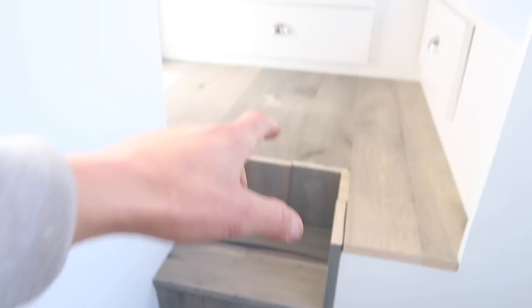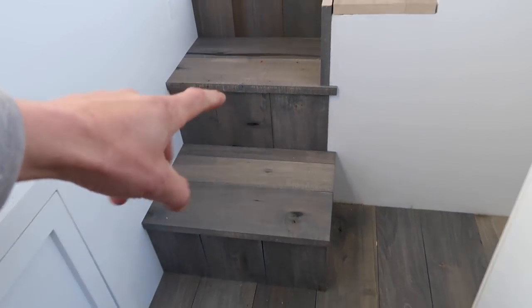Finished with the flooring for today. Flooring is made out of poplar wood, and then we gave it a slight stain to make it a little bit gray. We did the stairs. I think it came out really good. We still need to do some trim work, some touch-up paints.